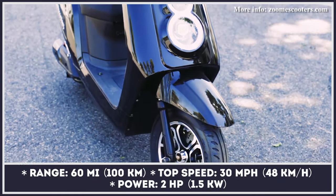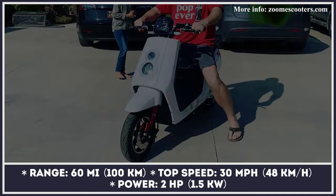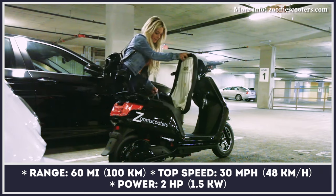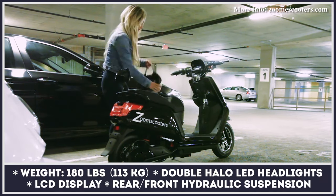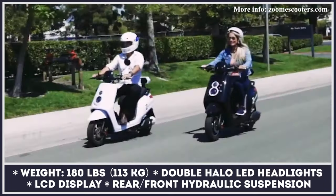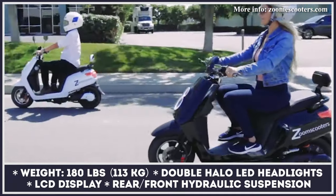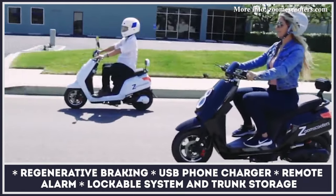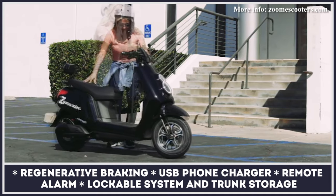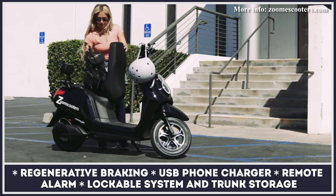Marketed as the cheapest electric scooter assembled and sold in America, the Zoom offers competitive specifications and a 2-year peace of mind warranty on the battery and powertrain. This thing abandons any nonsense and goes for the most affordable components that can reliably do the job. The motor has 2 horsepower yield and can squeeze out up to 35 miles per hour speeds. If you cruise a bit slower though, expect to cover up to 60 miles on a charge. The Zoom gets a double halo LED headlight, hydraulic suspension front and rear, plus it's quite utilitarian with such features as a lockable storage compartment, USB phone charger, and remote alarm.